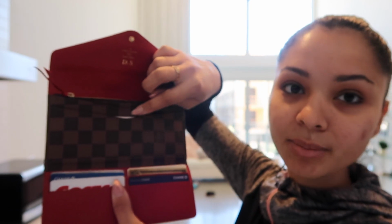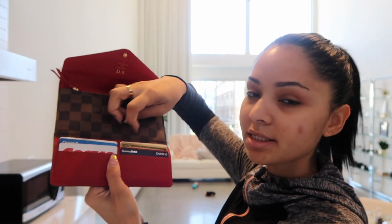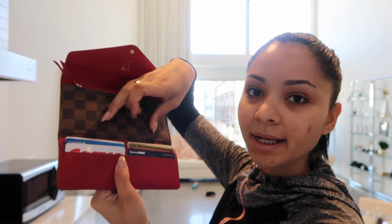Here I have my checkbook that I just took out. And then down here I have all of my credit cards, my IDs, my insurance card. And then I still have another slot in the back. So, I mean, this fits so much stuff. So it's pretty useful and practical. This is one of my favorite prints from Louis Vuitton. Obviously, you can tell. It's just very classic and it's not too much, not too in your face. And I really love the colors with the red interior. So, yeah, I just switched this over and did a little wallet review for you guys.